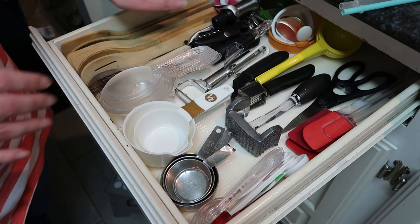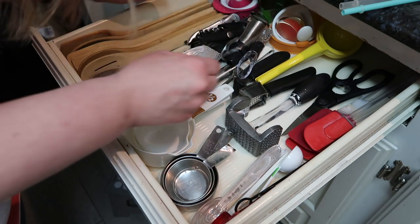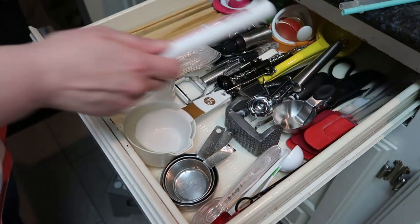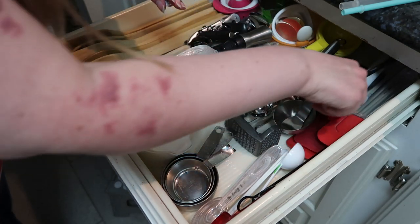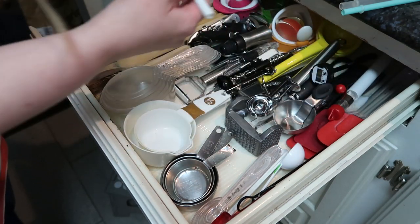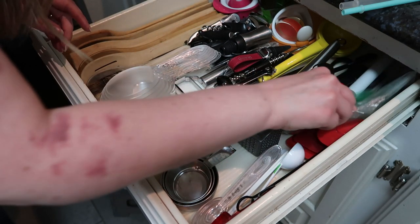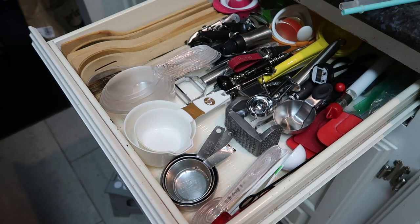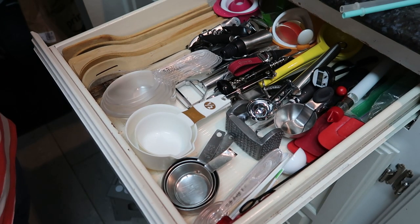That's gonna bother me. This one right here that's really bothering me. Oh, this isn't turning out as neat as I was planning. That's better, right, than it was?